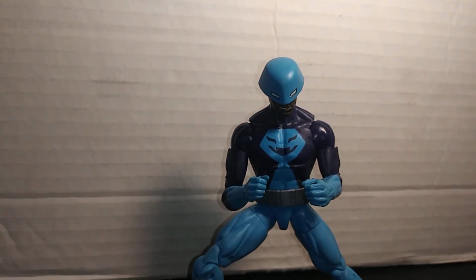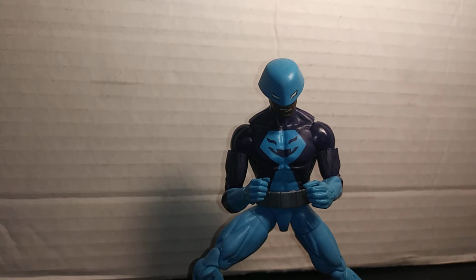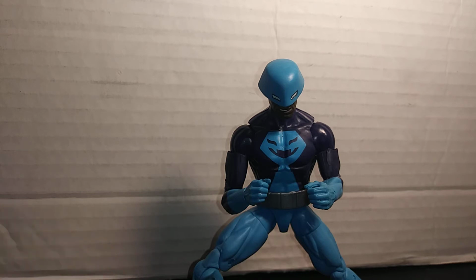Number 10. We have Rock Python. And honestly, I didn't know that I was going to put this figure on this list. I don't know much about Rock Python, but when he was announced to be in the Avengers Endgame wave, I was hyped to get him. He's, I'm going to say, a generic thug action figure. And I was really hyped to get him until I figured out.